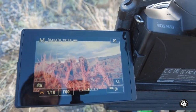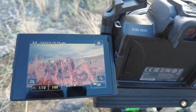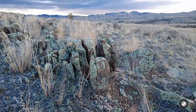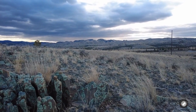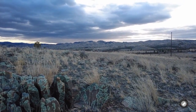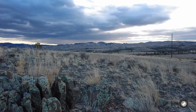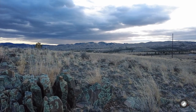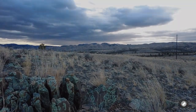So this is our composition. Like I said, it's pretty simple, 16 by 9. There's rocks with a few mountains and hills, and you can tell the sky does look pretty decent, just not as much color as you would expect. So let's see what this shot turns out like.